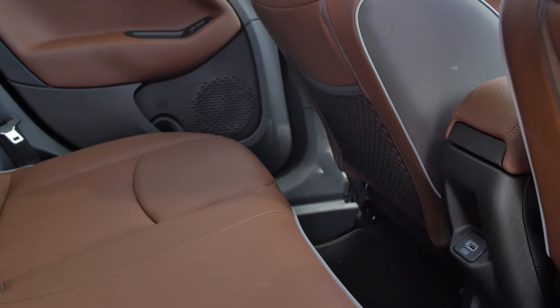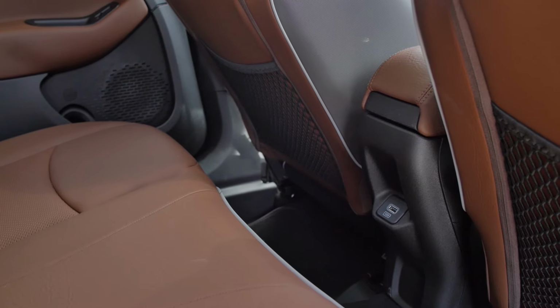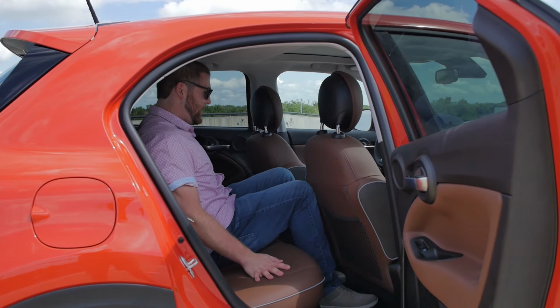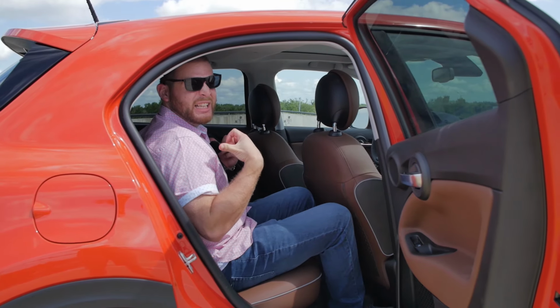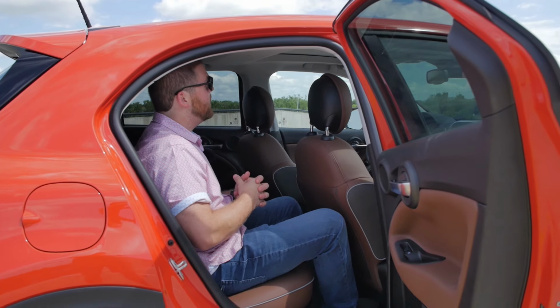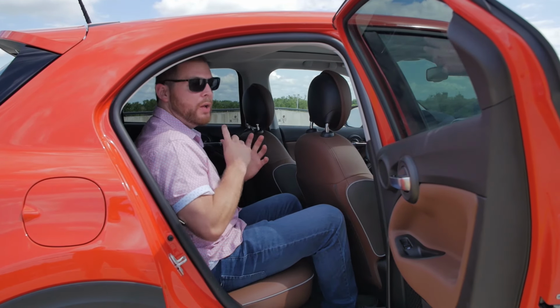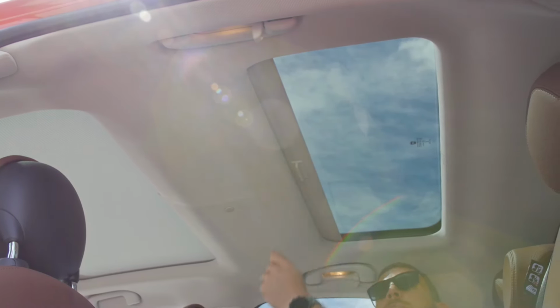We do have a little cargo net here to put some stuff, and I do have a single USB port, but I couldn't really imagine sitting here in the middle. It's just way too small. The seat back is very uncomfortable, so I wouldn't want to ride back here for any extended period of time. The only good thing that I will say about the back seat here is that I do get my own separate sunroof that I can open and close, so that's pretty cool.